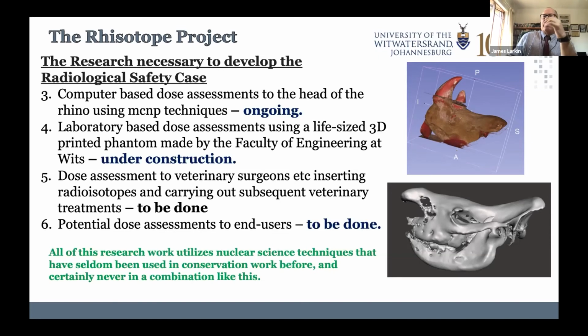What I would like to also say is that all of this work is using nuclear science techniques, which I think have been brought together in a way which we've not seen before, certainly in terms of conservation. And, coming from my background, it's not a traditional conservation type project, but I think, hopefully, the outcome of it will be successful.